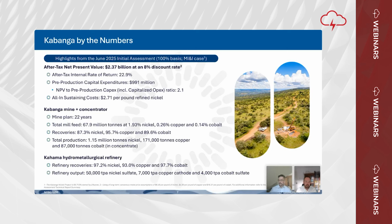The numbers you see here are on a project basis, so it's 100%, and it includes measured, indicated, but also inferred resources. The after-tax present value is $2.37 billion at an 8% discount rate, and conservative consensus long-term nickel, copper, and cobalt prices. The after-tax internal rate of return is 22.9%, and it considers the fiscal regime in Tanzania that we agreed with the government when we signed the framework agreement a couple of years ago. The pre-production capital expenditure is around $1 billion.